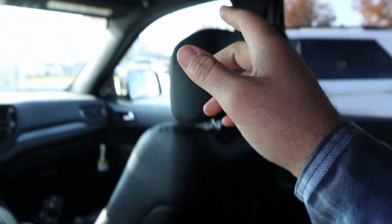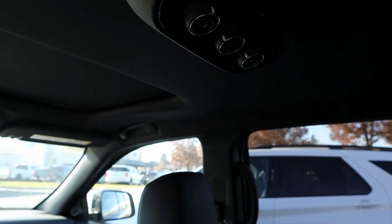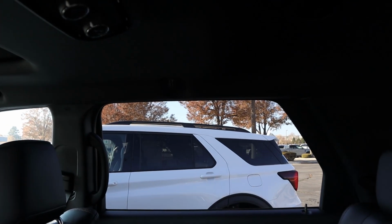Anyways, little storage pocket there. Got some vents here, heated seats as well, and then you can see with the cup holders down below, climate control stuff up top as well, and overall headroom's good.